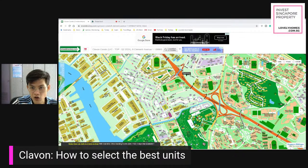And again, on the north-facing side, you have to be mindful that there's a BTO coming up, beyond this row of trees at the top of my screen. Clementi Peaks, if I'm not wrong, is coming up. They are 40 stories high. So if you are gunning for that Bukit Timah Nature Reserve view, chances are you may or may not be blocked. So I would rather not take the risk. The HDB will be up before Clavon TOPs.